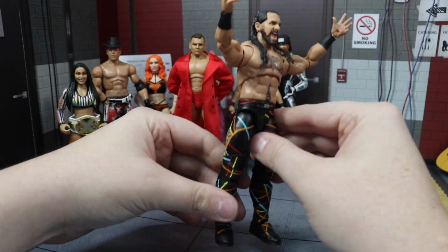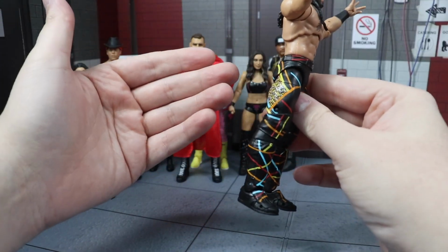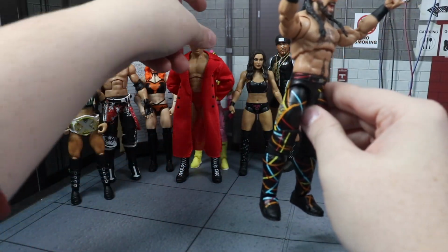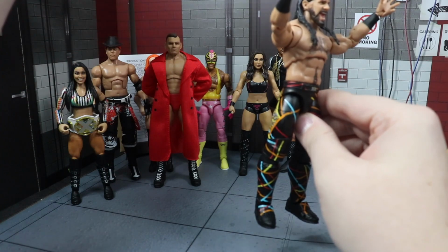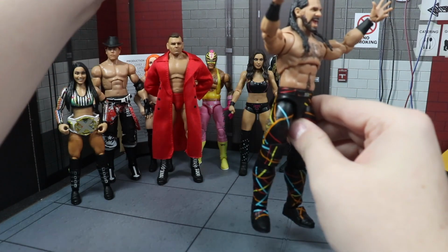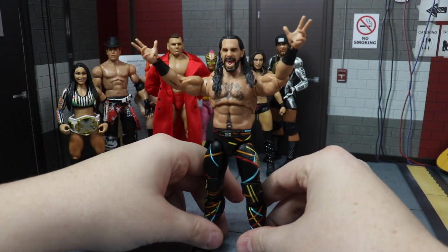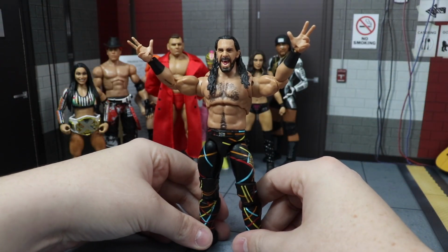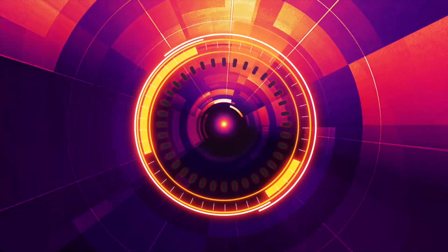And like I said, the gear, it's a nice, vibrant gear. Part of me wishes it was even more obnoxiously saturated, like the Rey Mysterio that we see in the back with the pink and the yellow and all that good stuff. But I do like this figure a lot, and it is the first of only 2 Ultimate Editions on the list for the year.